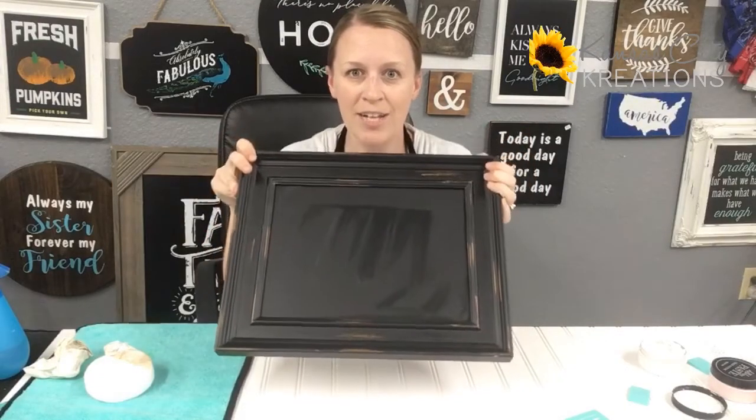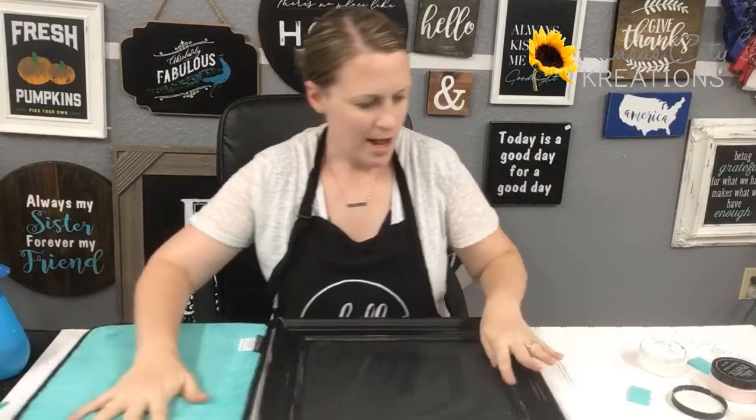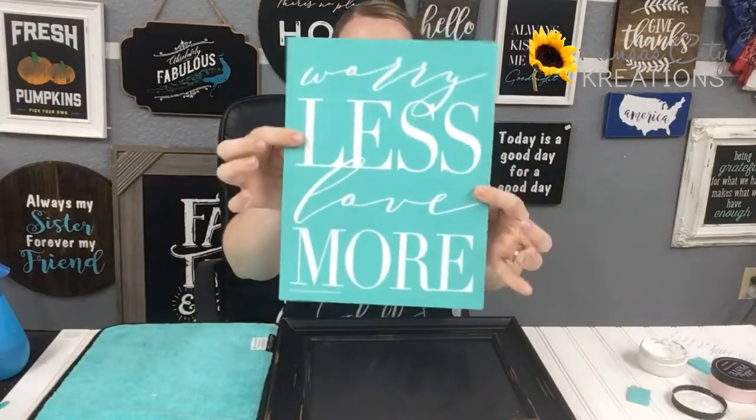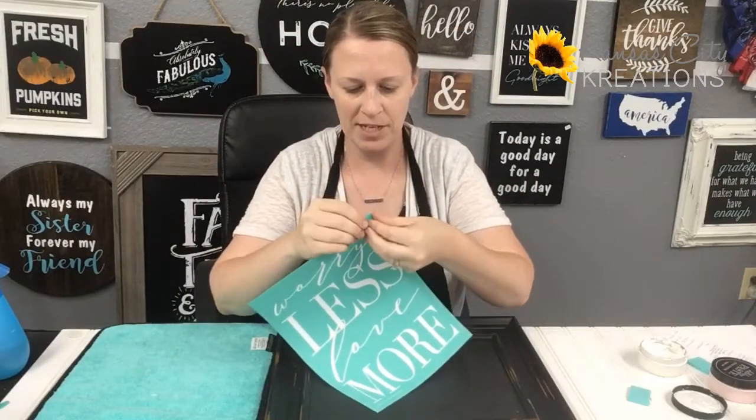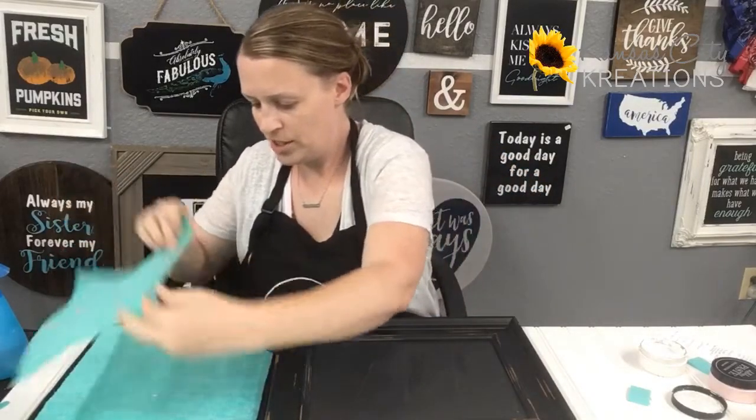So in just a couple minutes, I got this all cleaned off, easy, and it is still drying a little bit, but that's okay. So I am going to take my transfer. This is the Worry Less, Love More, one of our more popular transfers from our last collection release. And the first time you use a transfer, you're gonna wanna make sure you fuzz it up. So you can stick it to your shirt, stick it to your clothes, or you can use one of our fuzzing cloths, which is amazing.